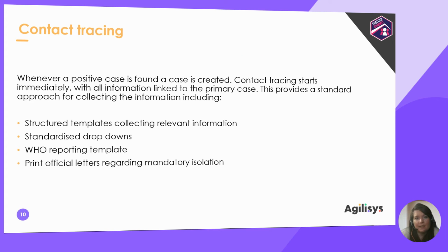The final element is the contact tracing team. In the case of a positive, when a positive case is identified, the contact tracing starts immediately. The result comes into Dynamics and a case is created against that person, that they're the primary case. That's a standard approach for collecting the ongoing information that's needed. There are structured templates, with very clear, ordered information that needs to be collected around contacts. There are standardized drop-downs, which helps with reporting and making sure there's consistency across the way the different contact tracers are working.